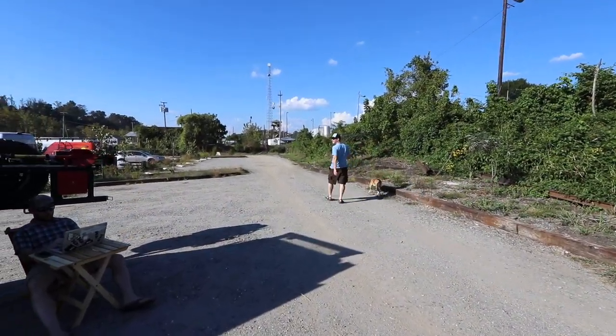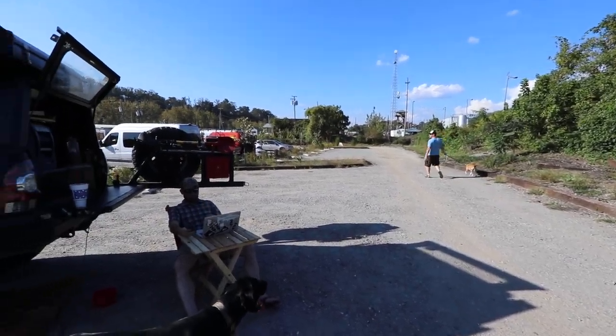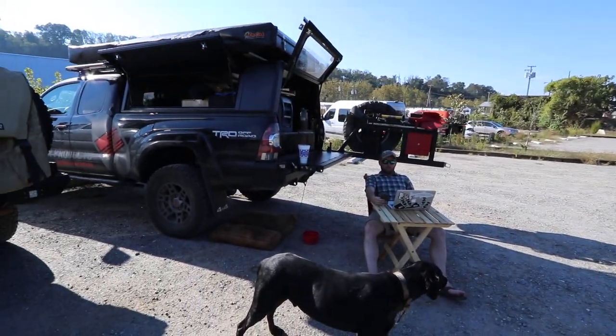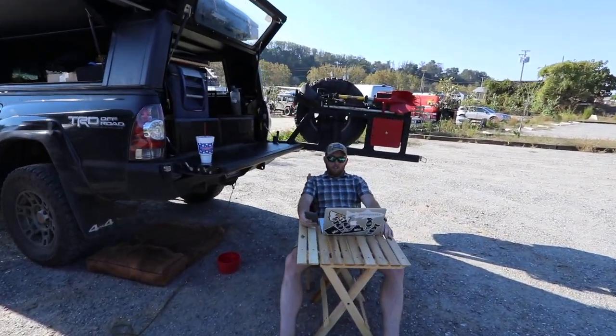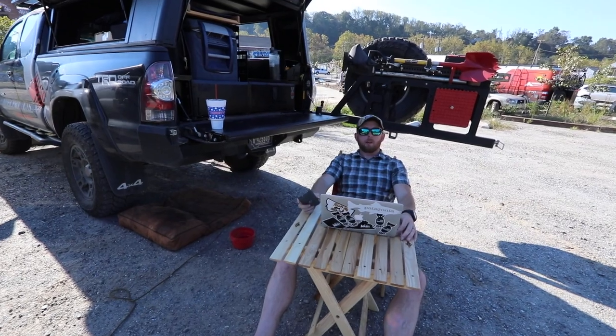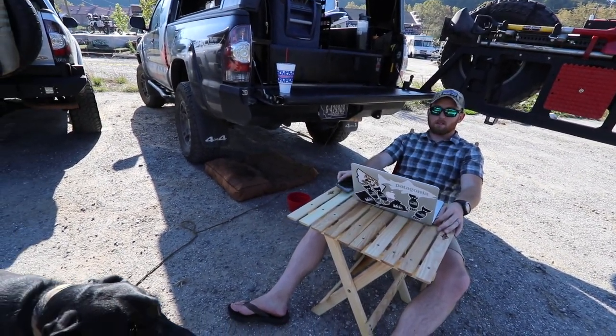Carolina in the Arts District. There's Michael with Broken Spoke and Josh with Bomber Products. What are you doing, Josh? I'm trying to get some work done since we've been on the road all day, so I'm cool. Trying to check emails and talk to people.